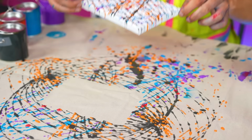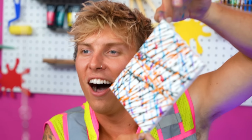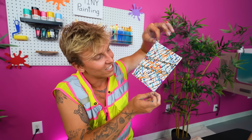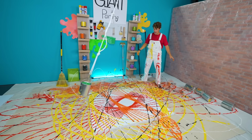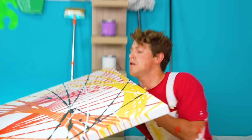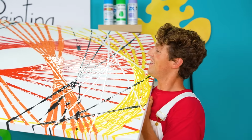Carefully pick it up. Huzzah! Look at this. We have a pendulum painting. Anna's gonna love this. And done. Let's pick this up carefully. Yo! Look at that! Wow. That's nice. I already know mine is way better than Ben's.